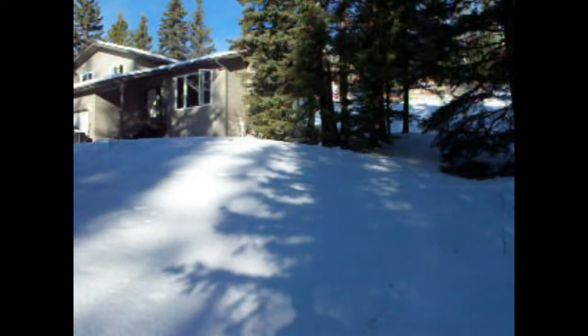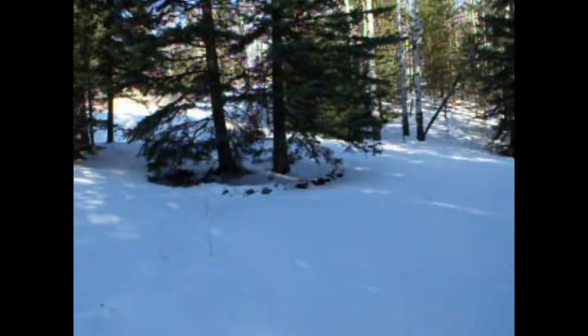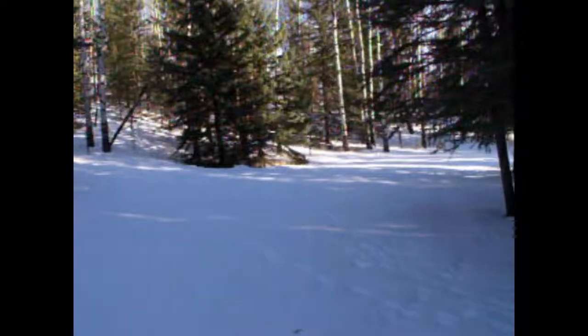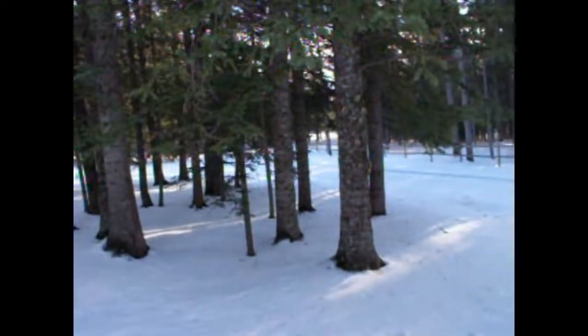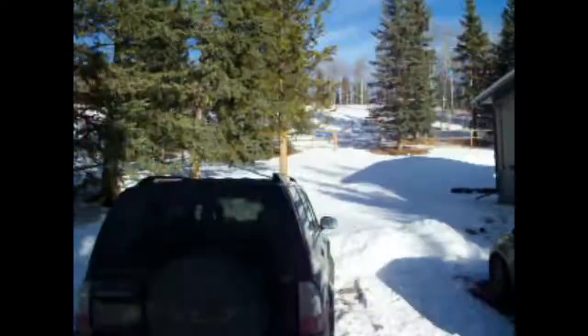panoraming to the right, and a bit of lawn open area. We're guessing that's where the septic field is. We're not entirely sure. And a little grove of trees, and back to the driveway coming in. So that is a 360-degree view of just southeast corner of the house.